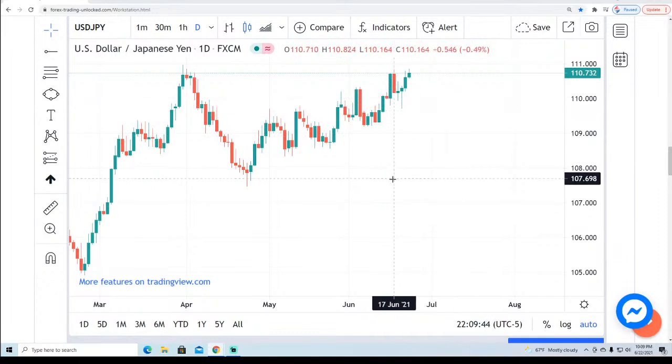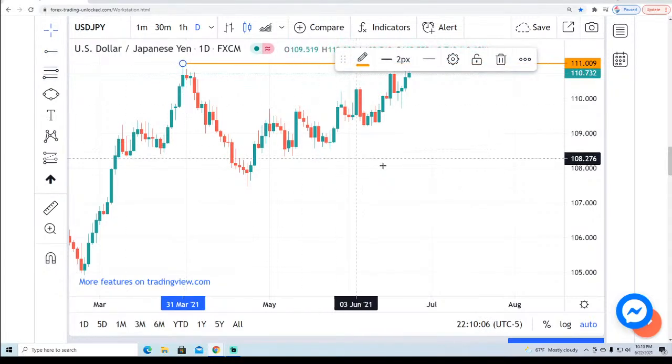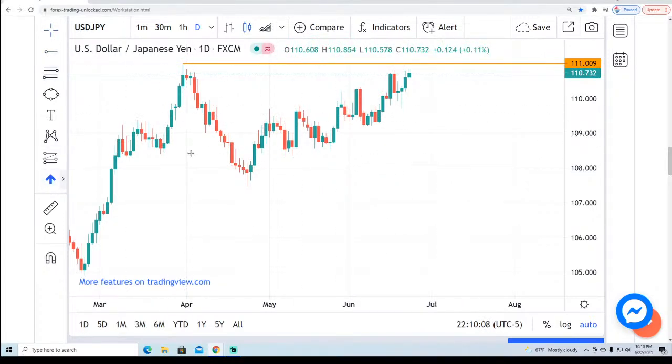US dollar, Japanese yen. Now, this is the thing that really makes me worry. Can these buy signals in the pound and the euro really pan out? And since the Swiss is not really selling off, or the US dollar Swiss is not selling off, that means the dollar strength is probably going to come back. One of the things that are key right here is that we're hovering right below multi-month highs here with the Japanese yen.